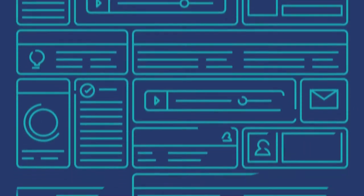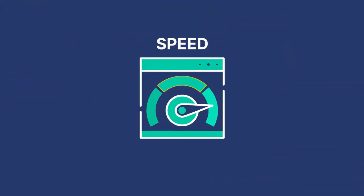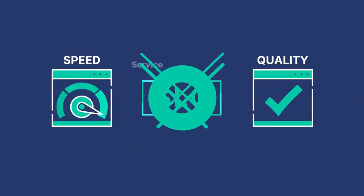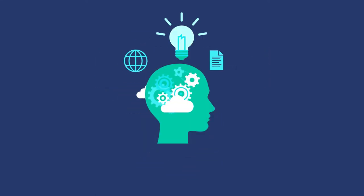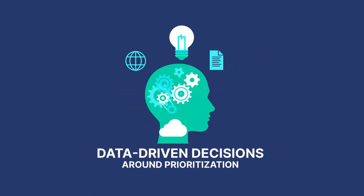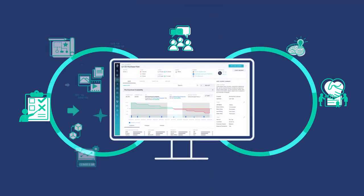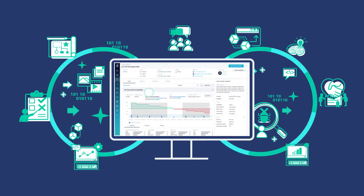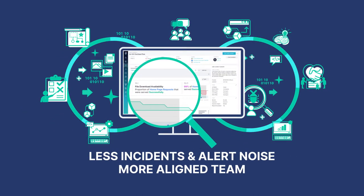One of the hardest trade-offs to make in delivering software is understanding when to prioritize speed versus quality. With SLOs, you can optimize both to the degree that will best protect your customers. With SLOs, you can make data-driven decisions around prioritization by creating a shared language across customers, dev, ops, and the business. This means less incident and alert noise and a more aligned team.